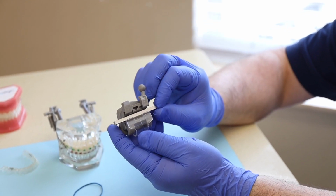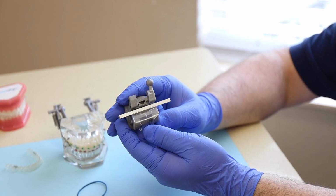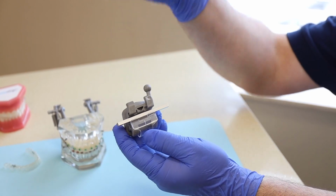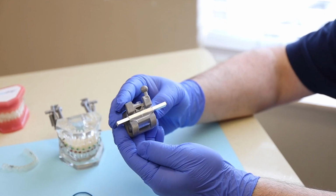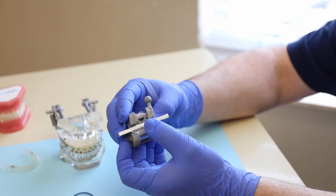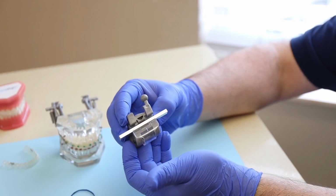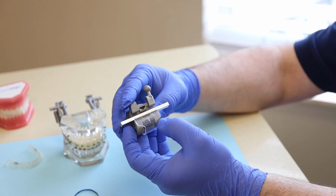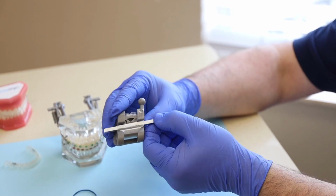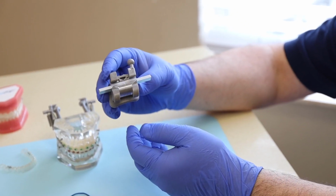Some systems have a special locking mechanism to avoid using the plastic ties. They just self-lock. Usually it's a metallic lock, open and closed. You can't remove the wire right there. They're called self-locking braces.